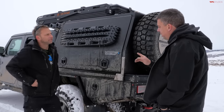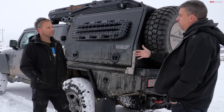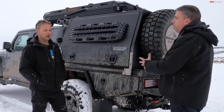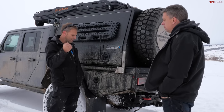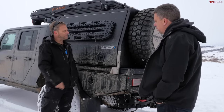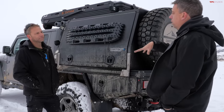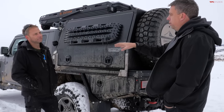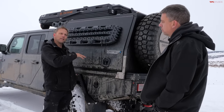Okay. And then what if somebody already had the lifted Gladiator, let's say? Absolutely, this could work with it. You put the topper tent combo in there or just the topper. We've got some guys over in the Netherlands that are getting them for Ram 1500s and F-150s, the whole setup. So they slide in. But if somebody had a stock Gladiator, can they just send it to you or how would that work? If you want us to do the whole install, we absolutely could do that.